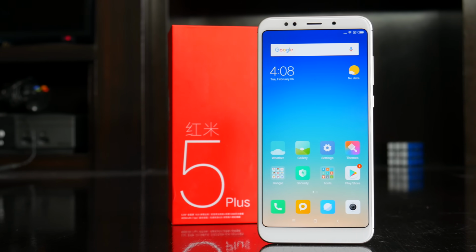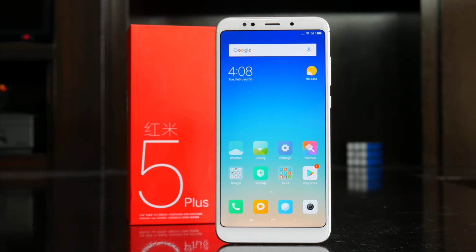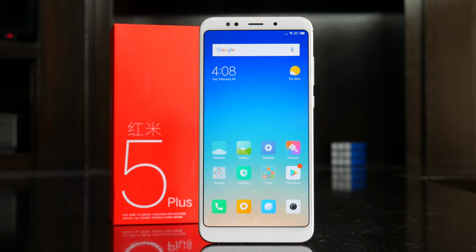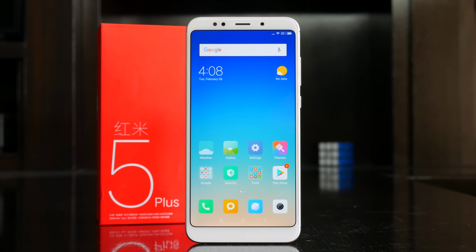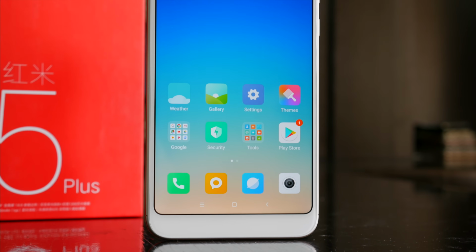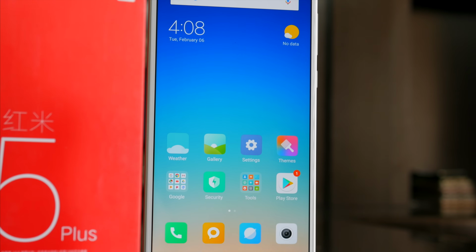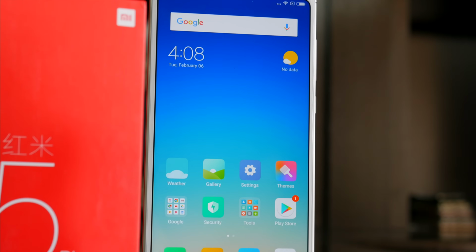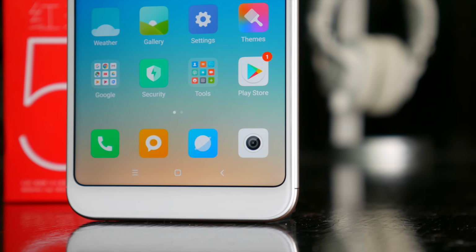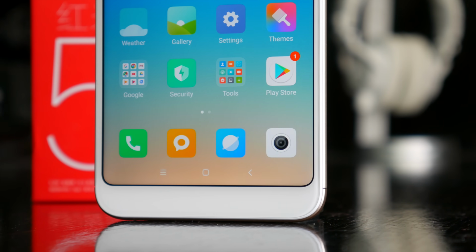So first things first, let's talk about the display. Like I mentioned earlier, this is the Plus version of this device, so you get that larger 5.99-inch LCD display at an 18:9 aspect ratio, which pretty much seems to be the norm nowadays. It's a 2160 by 1080 display at 403 pixels per inch, which is all pretty standard on a budget device like this. Xiaomi isn't doing anything over the top with the display here, but even at that 1080p resolution, colors look very vibrant and natural.